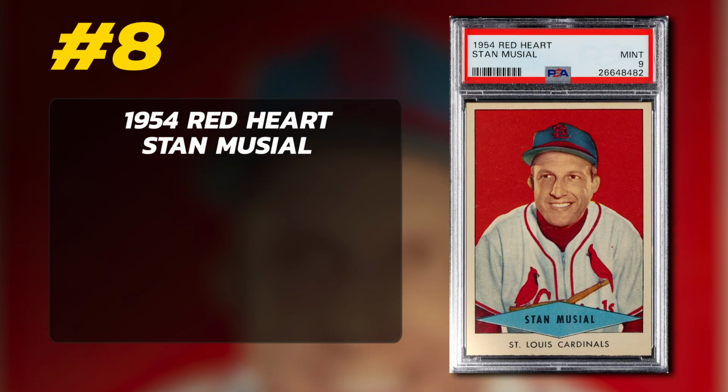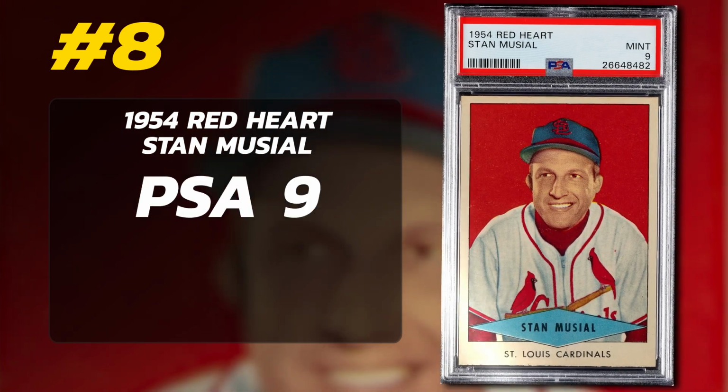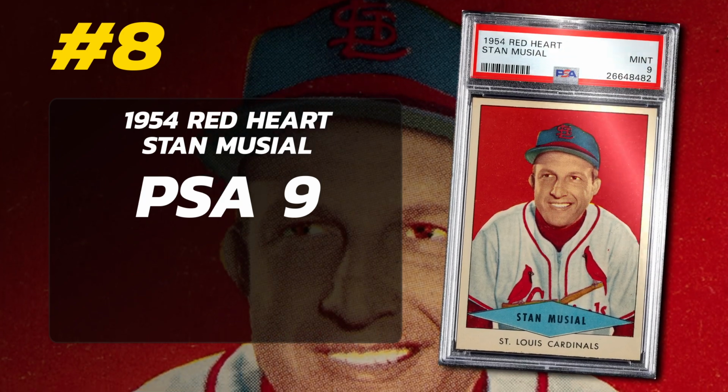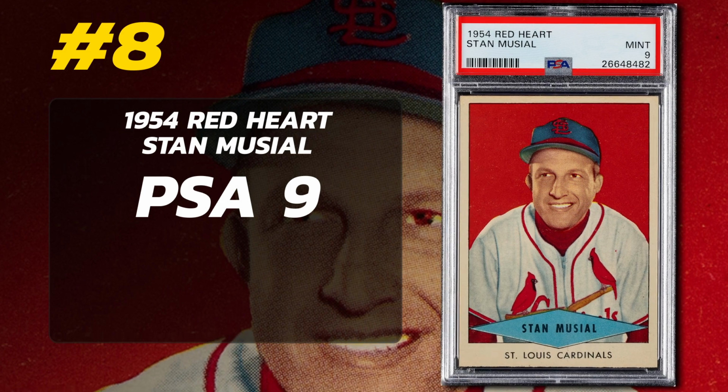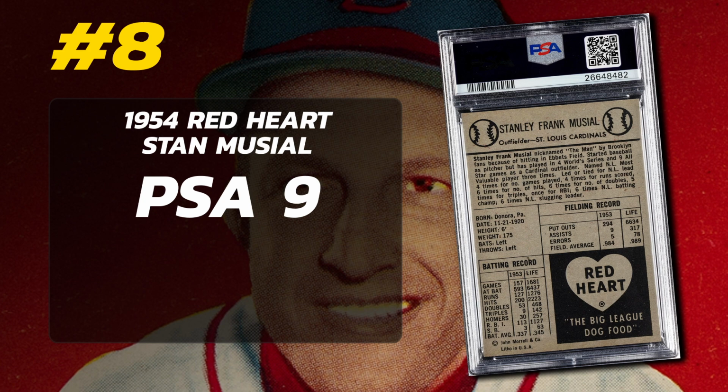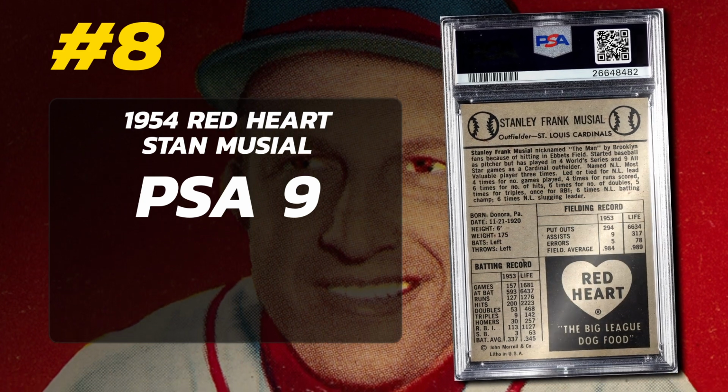Number 8, 1954 Red Heart Stan Musial, not numbered, graded PSA 9, mint condition. The Red Heart set first became available in 1954 through a mail-in promotion that involved sending labels from various flavors of Red Heart dog food. Remarkably, the set remained available for requests from the company until the early 1970s.